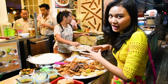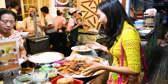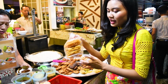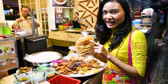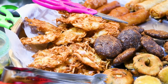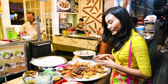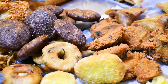Another exciting thing about eating mohinga is the topping. We have different types of toppings here, and I'm going to explain everything about it. The first thing is the deep fry. The most common thing we eat together with mohinga is deep fried crunchy beans. And then another thing is deep fried onion, deep fried gourd and spring rolls, samosa, and there are three different types of deep fried beans.